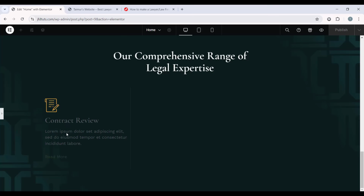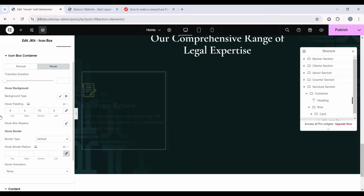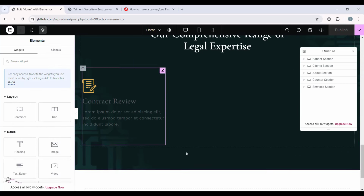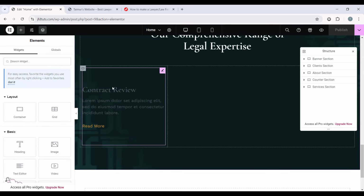Now the thing is, we can see our card is being gray shaded. Actually this can be caused by some glitch or error on the browser. So let's first publish our page and fix this view from here. And after refreshing our page, we can see that issue has been fixed.